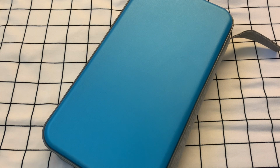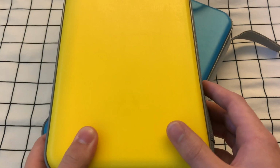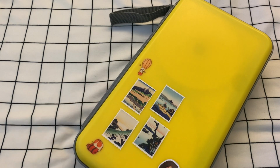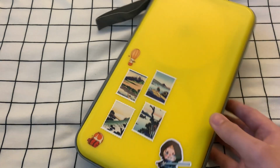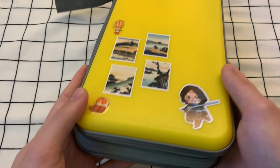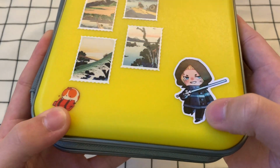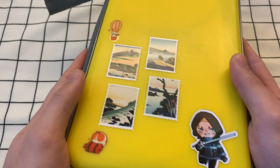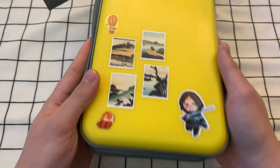But I recently got a yellow case, which is really nice and fancy, to put all my anime related ones in here and then all my K-pop ones in here. So we'll go ahead and start maybe with the anime ones first. And I do have a little bit of decoration going on. I actually put stickers on these last night. So I have Arthur from Fire Force and then some of Hokusai's prints here as stamps. But there's the front of it.